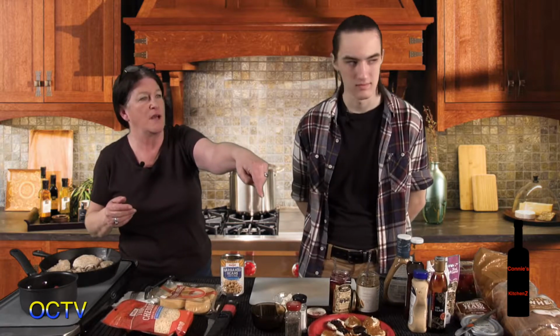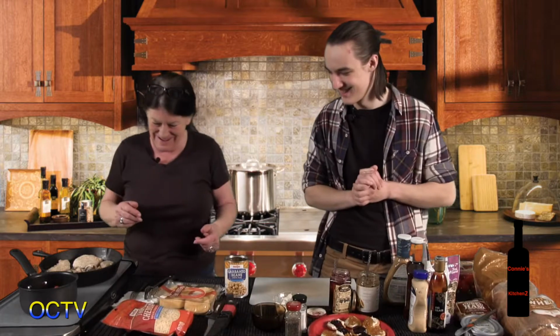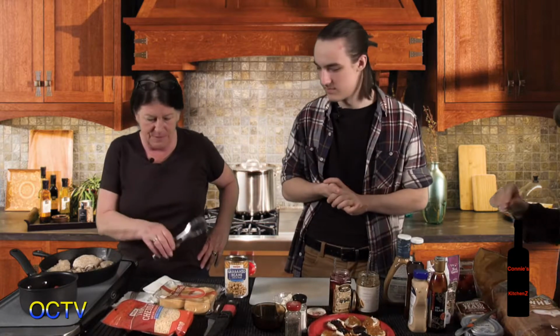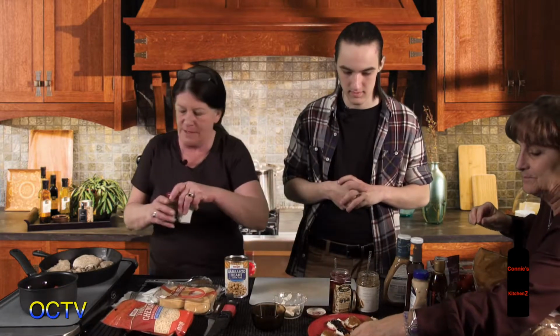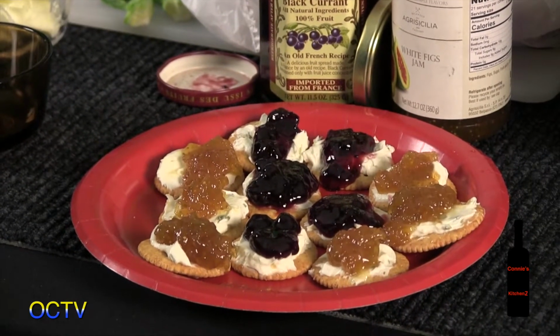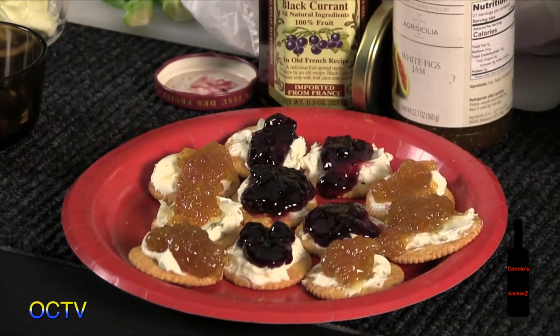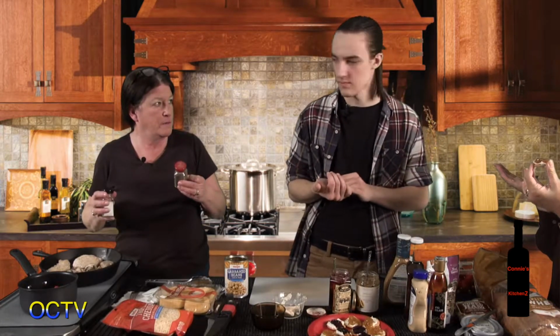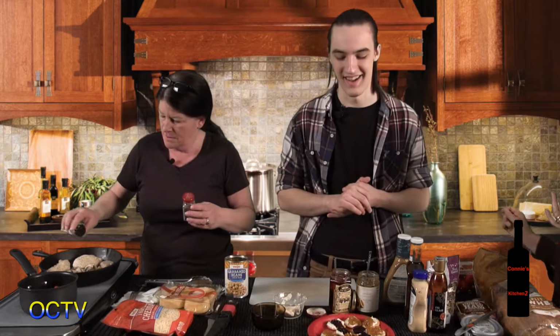Terry, we have cheese and crackers over here. Yes. Smelling that pork? I know. The pork is browning in a little bit of bacon fat and a little bit of Dijon, just to give it a little bit of zip. But help yourself. Okay, what's on the cracker? That one's fig, and the other one is currant. A little bit of sour cream as well. Would you put sour cream in there? Cream cheese, sorry.